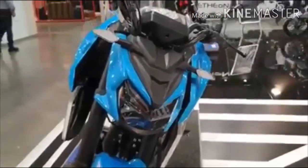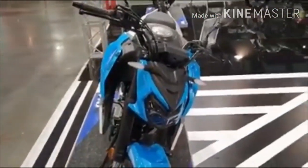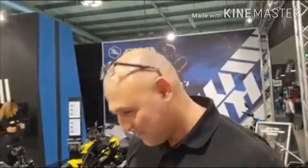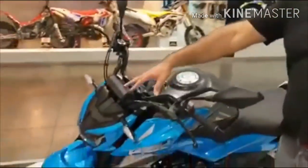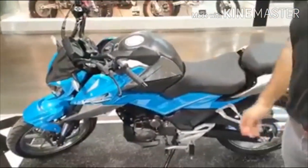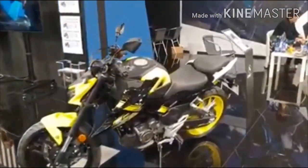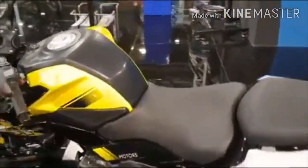Same 125 engine? Yes, 125 engine, and also an existing 175 engine for the Asian market. For your Philippine market, it could be 175 also. Everybody's going to go for that. Also, guys, same LCD display, same Bluetooth connection, same app possibilities, everything inside. I like this combination. It's a nice color scheme.